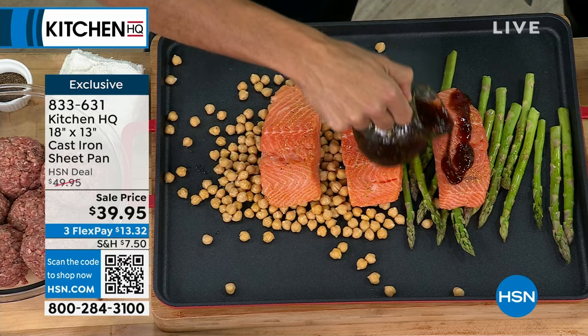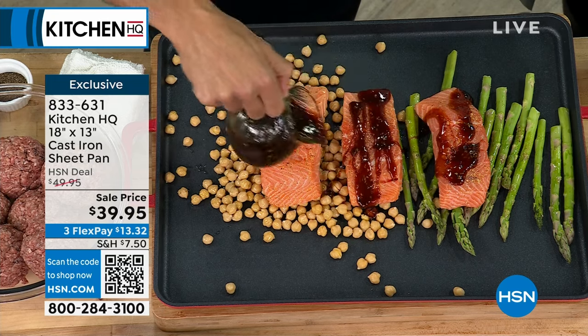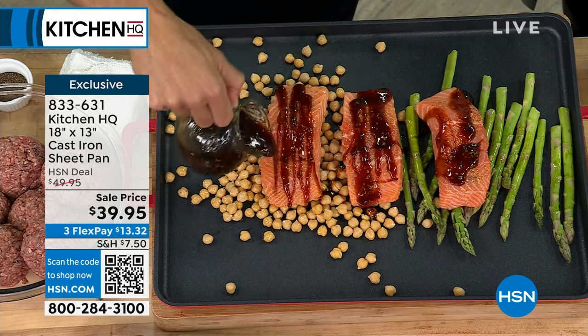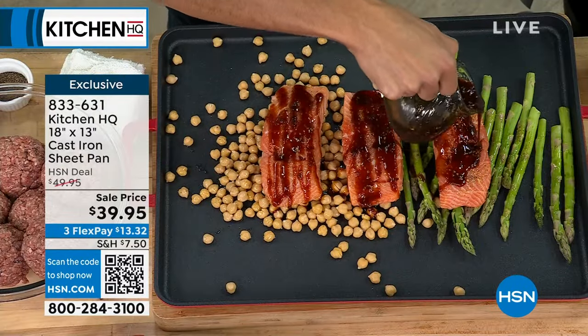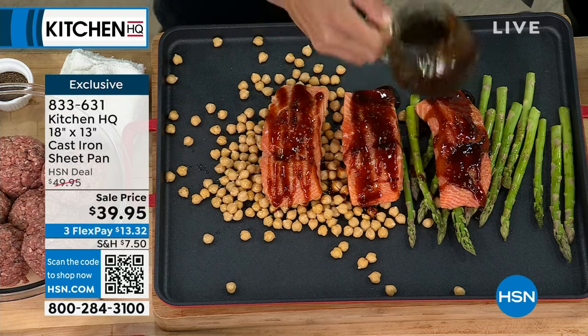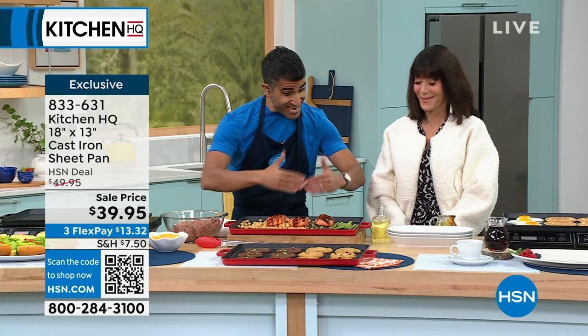Now I've got my asparagus, my salmon. By the way, I'm putting that sticky teriyaki sauce right on there. There's no parchment paper. There's definitely no foil. I'm not worried about it sticking. It will not stick. This is our non-stick cast iron. I'm going to get even color, even heat. Oven safe up to 500, and nothing will stick.